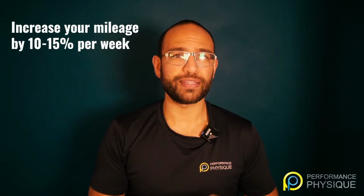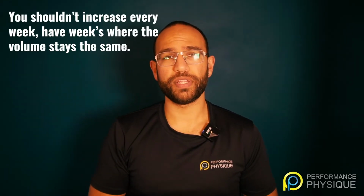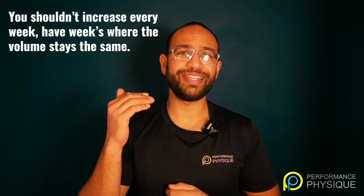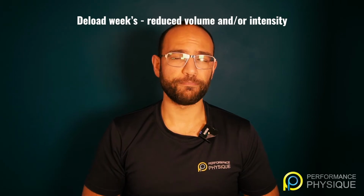The basic principles for improving mileage are these though. First up, if you're used to running, aim to improve or increase your running volume by about 10 to 15% per week. That doesn't mean that you have to consistently increase though. You might spend 4 weeks increasing at the lower number, the 10% value, and then plateau, or spend a deload week, so you drop that volume down slightly.